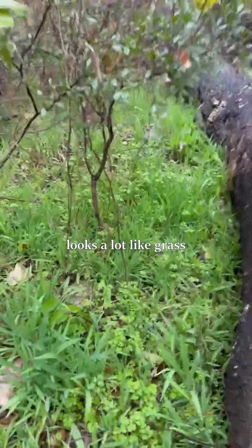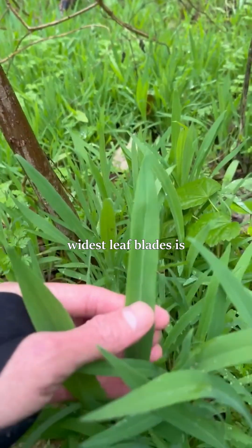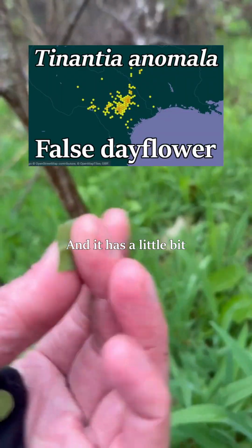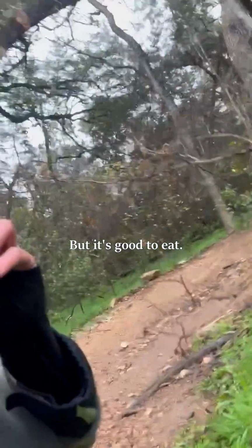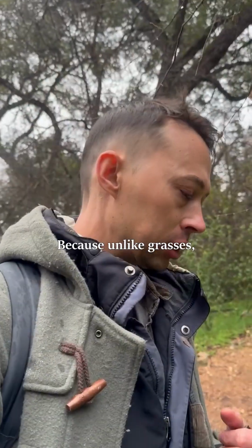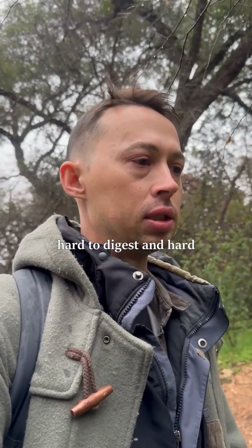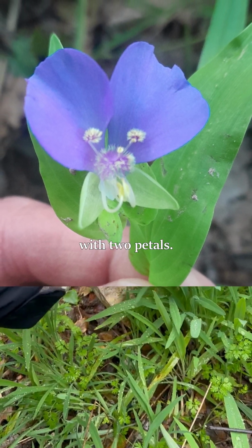Stuff right here looks a little like grass, and some of it is, but these ones with the widest leaf blades are actually a false daylily, Tinantia anomala, and it has a little bit of a mucilaginous sap to it and taste, but it's good to eat because unlike grasses, it doesn't have a lot of silicates in there, which are going to be hard to digest and hard on your teeth. These have these beautiful bluish flowers with 2 petals.